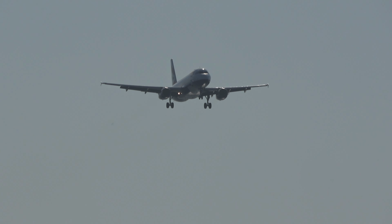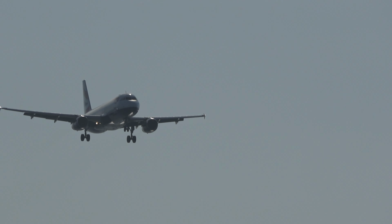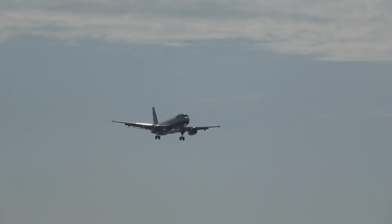Route 419, inform, caution, bird activity, birds crossing low level in the approach. Runway 27, surface wind is calm, clear to land. Clear to land, 27 to Route 419, inform.